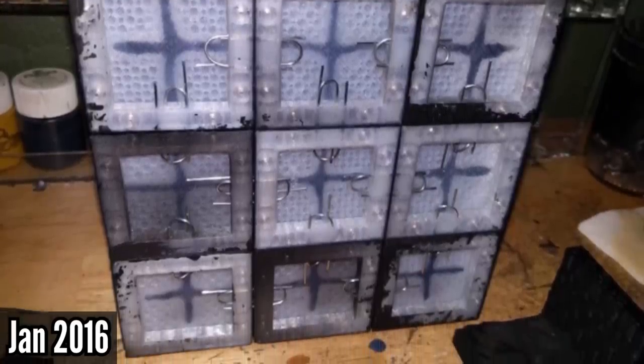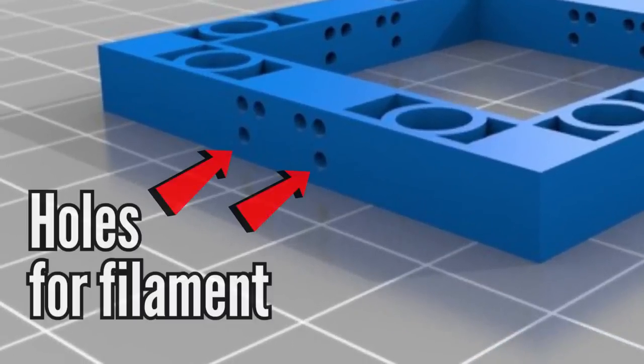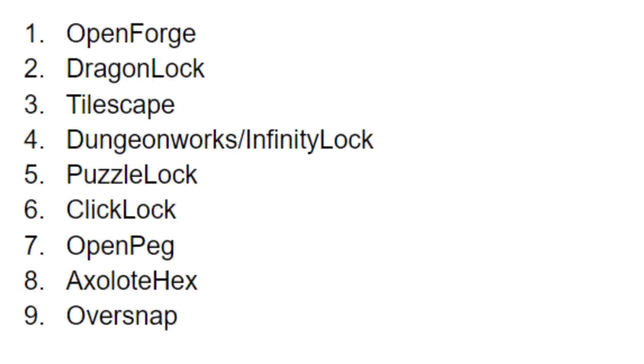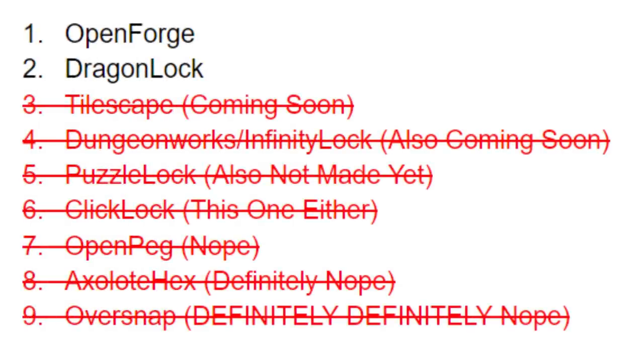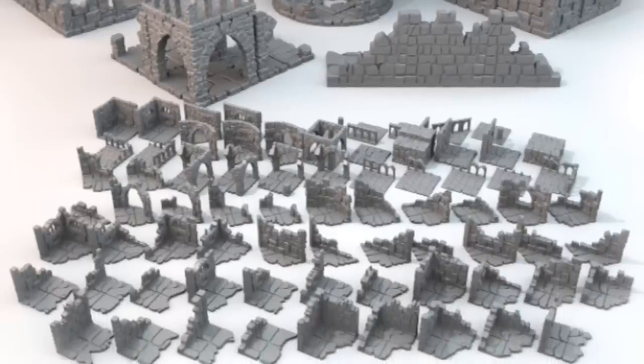Eventually, Devin settled on joining the tiles using single pieces of filament, although the filament method of joining never really gained popularity among the tile users. While the quest for the perfect lock was just beginning, the number of other available premium tile sets continued to grow as time went on.